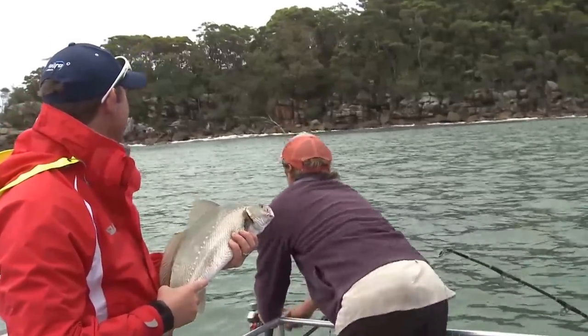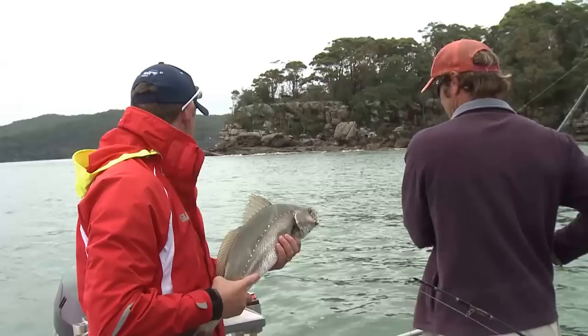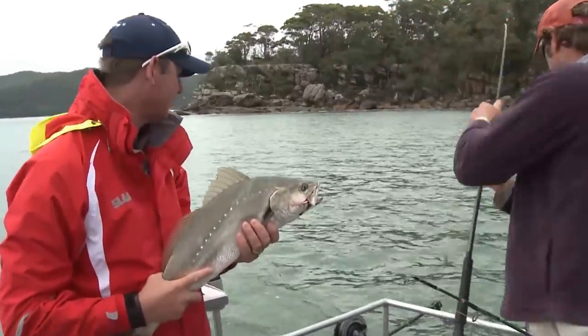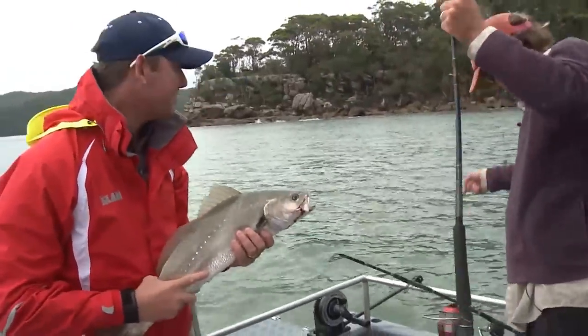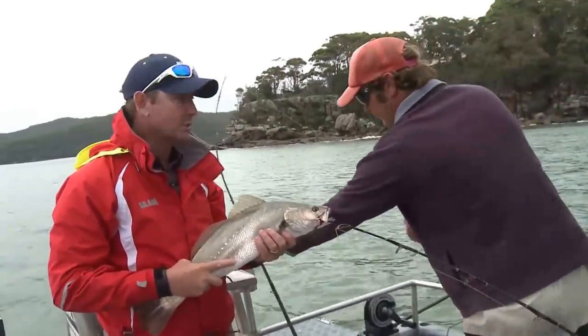Yep. There you go. Oh, there's another Dewey. You on, mate? Yeah, he's a bit smaller than that one, eh? And we've got one a bit smaller. Just one a little bit smaller, so not bad. Pretty impressive, having that right bait, just being patient, and that's what it all comes down to.